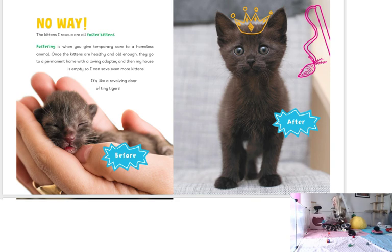So on the left, you can see the before picture. That's a really tiny kitten, and that kitten's name is Bee. Bee grew up big and strong, and then on the right, you can see her after picture with her nice little crown. That's her right before she got adopted.